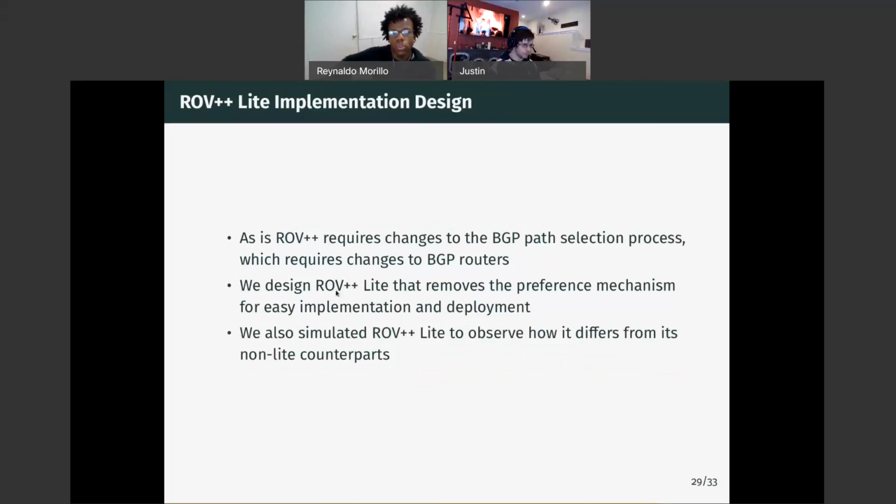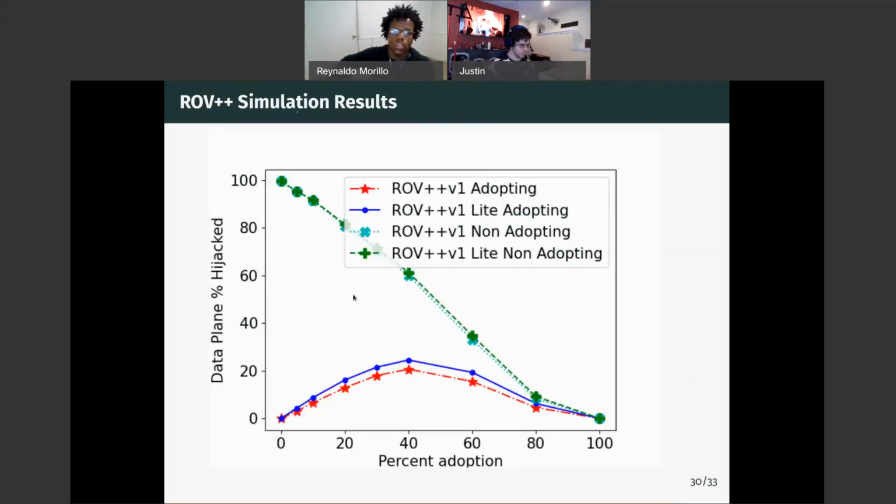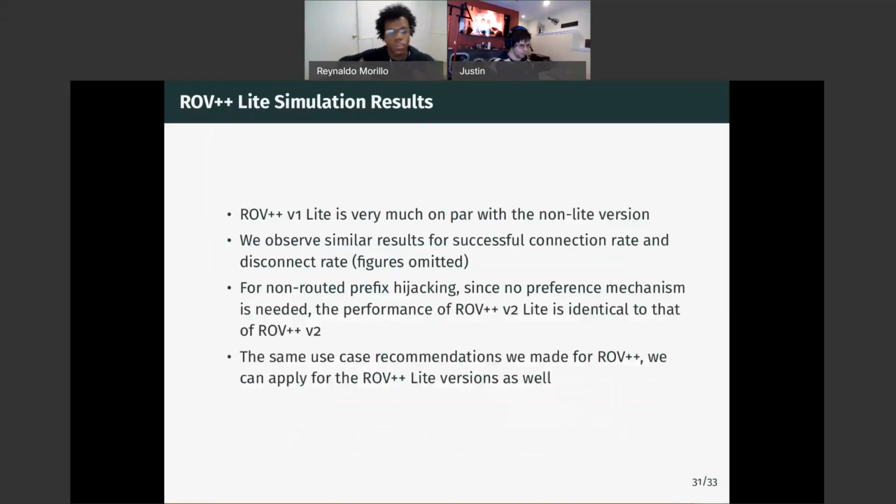So we want to design ROV++ that removes this requirement by removing any changes to the preference mechanism to make it easier to deploy and implement. And we simulated this change to see if it has any significant impact on the performance of the defenses. So we can see here in this graph where we compare V1 Lite and V1, and we can see that the Lite version is on par with its non-Lite counterpart. And this is great news, and this is also true for the other versions. And this means that our recommendations for the non-Lite counterparts still hold for the Lite ones. So their performance is about the same.